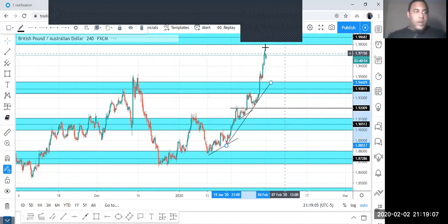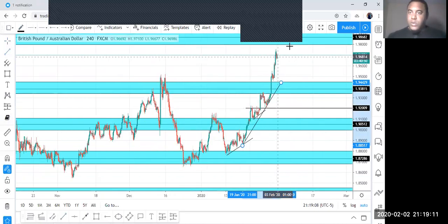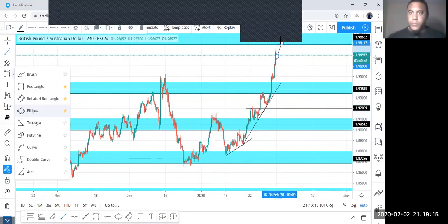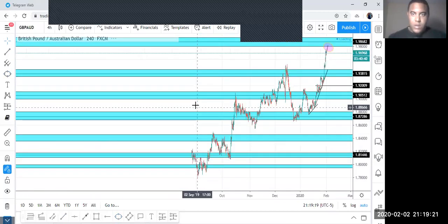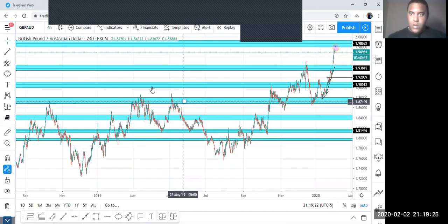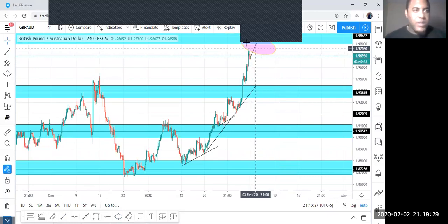My zone is up here, so I would like to see price actually approach the zone, and I want to see how price reacts in this area. I want to see how price acts in this area when it gets here, if it gets there. And then we'll take a look at this later on in the week to see what's actually going on with GA.